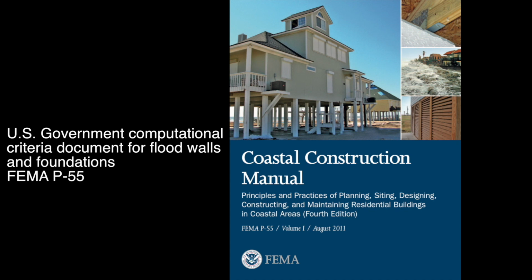RSA and Muser Rutledge calculate each system using the FEMA P55 Coastal Construction Manual.